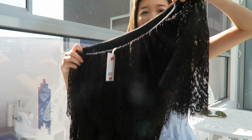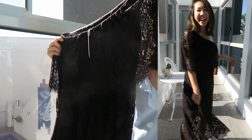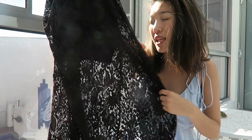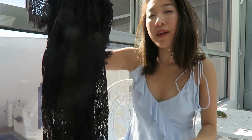I usually don't go for long blacks because I do seem to have a lot, but what sold me was that it's one shoulder and it does give you that curtain feel, but I just felt like it was so ladylike and so elegant. At the bottom, it doesn't have the lining for the bottom half, so you can see through a bit more, and it just gives you so much more leeway. Because when it comes to black dresses and one color maxis, it's really hard, but the fact that they separated it a little bit with the lace versus the fuller lace at the top makes it so much easier to wear.